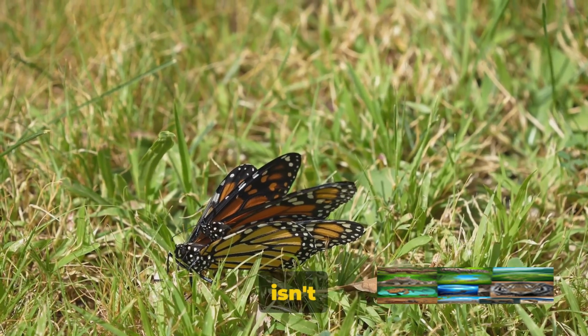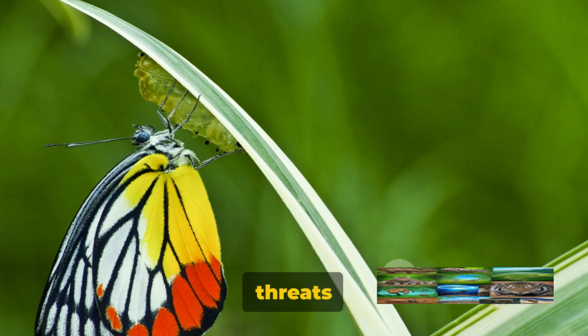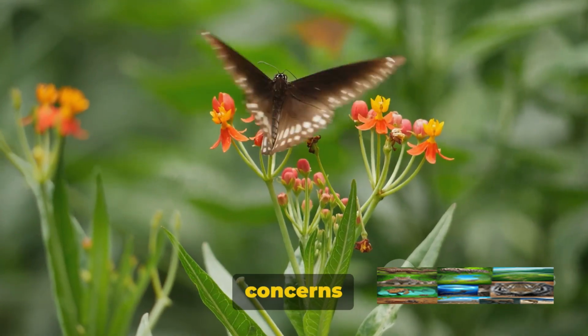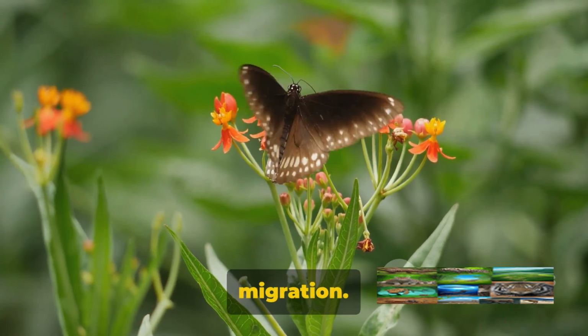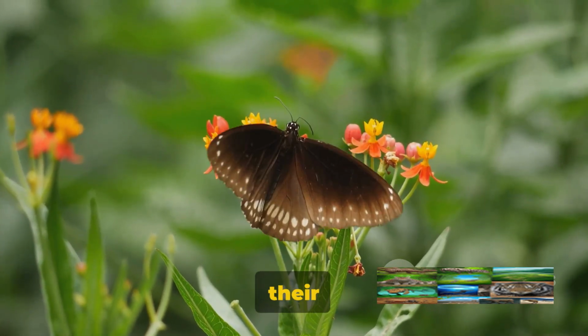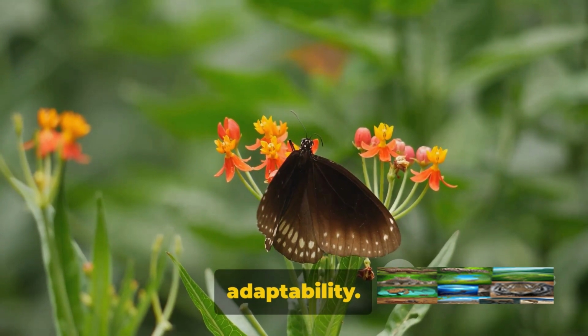But this journey isn't without its threats. Monarch butterflies face numerous challenges. From habitat loss due to deforestation and climate change, to the use of pesticides that destroy their sole food source, the milkweed plant. These threats have led to a steep decline in their population, raising concerns about the future of their migration. Yet, despite these challenges, the monarchs persist, their migration standing as a symbol of endurance and adaptability.